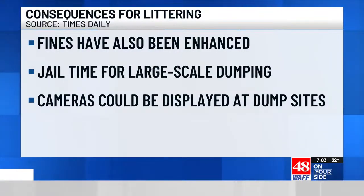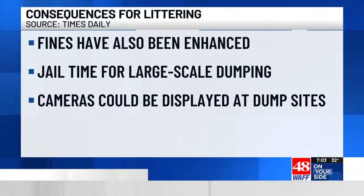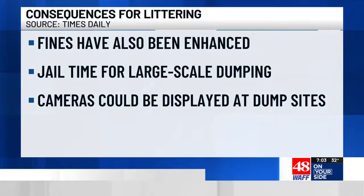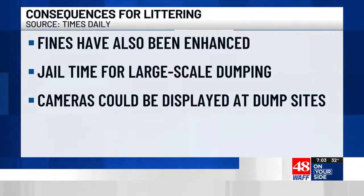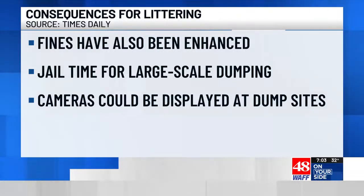Well, over in Sheffield, you could end up in jail for littering. That's thanks to a new ordinance that city leaders just approved. Fines have also been enhanced. Our media partners at the Times Daily tell us the maximum fine is $3,000 with 80 hours of community service. The penalty would be enforced if someone is caught littering multiple times. The new measure also prohibits people from leaving trash in unapproved areas.